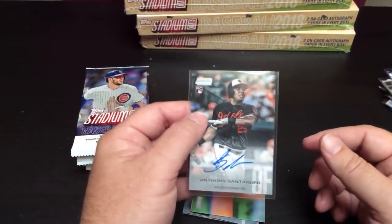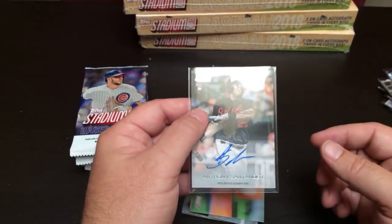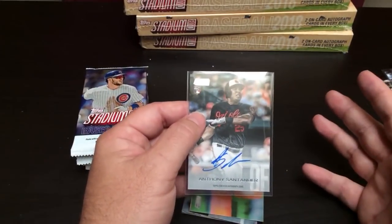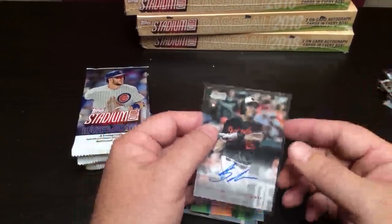Let me just give a shout out to the O's. This was going to Luke. Luke, this is yours. Yes, yes, yes. It's not Ripken, but it's. I did the best I could for you, Luke. I'm glad you held with us, man. Here, this is for you.